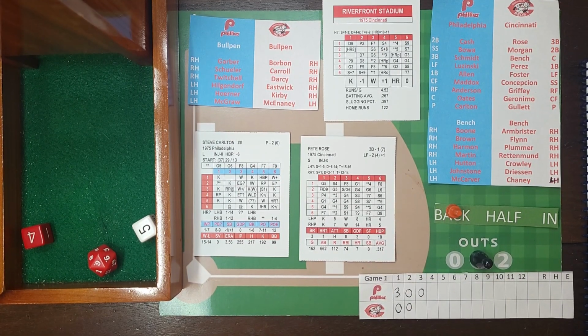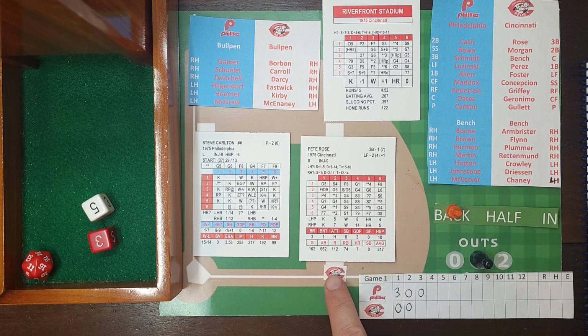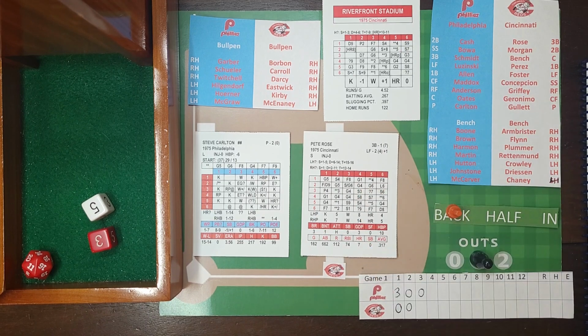4-5, and that is the pitcher result, double question mark. Rose is a switch hitter batting right-handed, so 1-4 is an automatic out, but that's a 6, so it's a blank. Rose will swing, 3-5, and he's going to single to right field. So Pete Rose, a 1-out single. 1-out single for Mr. Rose.